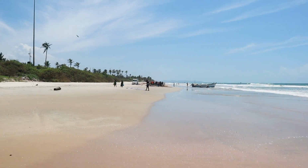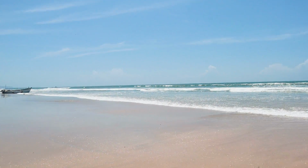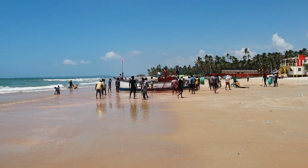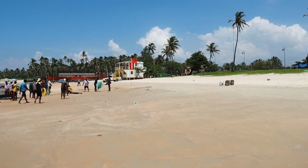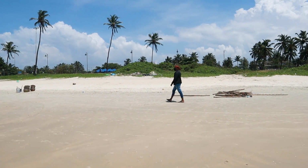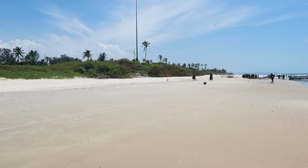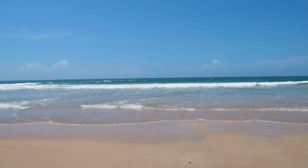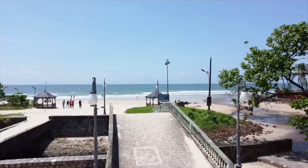So what we are going to do now is I'm going to get my drone out and we're going to check out the beautiful view from above, and I'm just going to go back, so I'll just give you a 360 view of this area. The sky is very beautiful and blue, so you can click some amazing pictures over here.